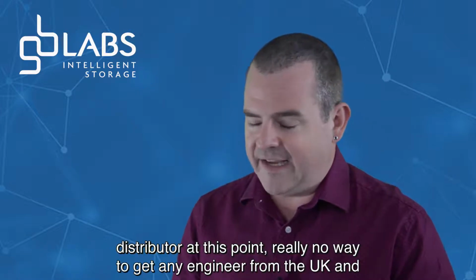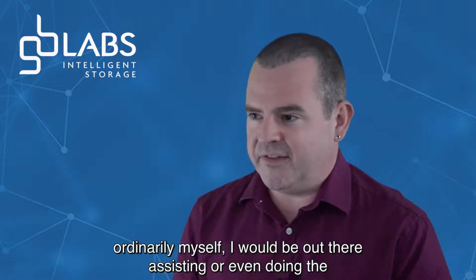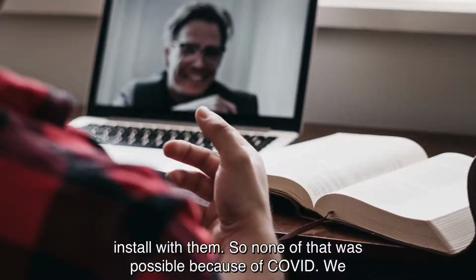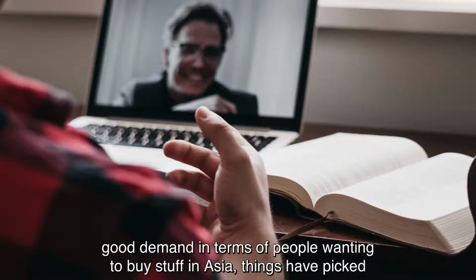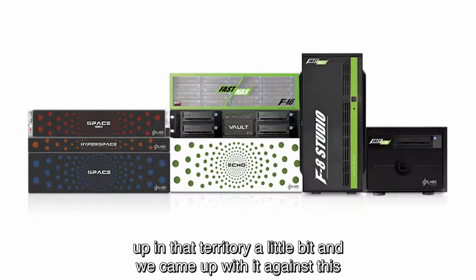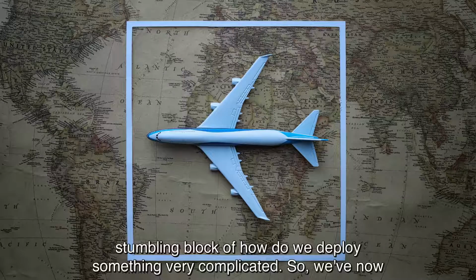There was really no way to get any engineer from the UK, and ordinarily I would be out there myself, assisting or even doing the install with them. None of that was possible because of COVID, and we obviously need to carry on doing business because we're seeing good demand in Asia. Things have picked up in that territory a little bit, and we came up against this stumbling block of how to deploy something very complicated.